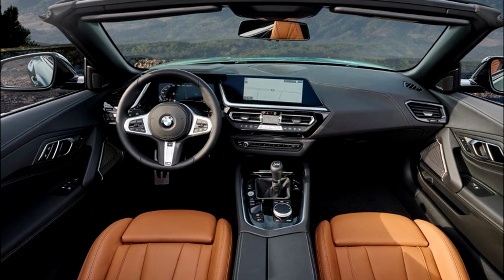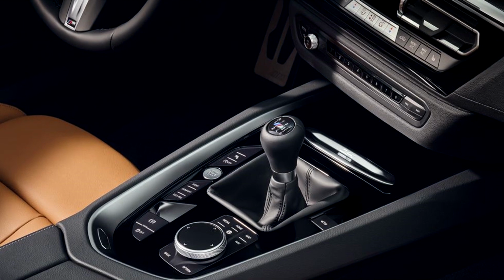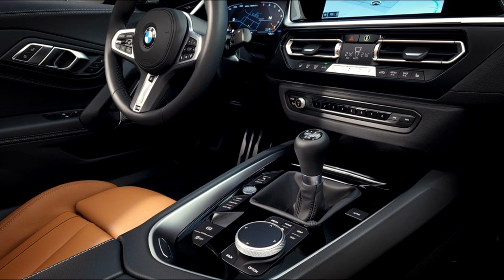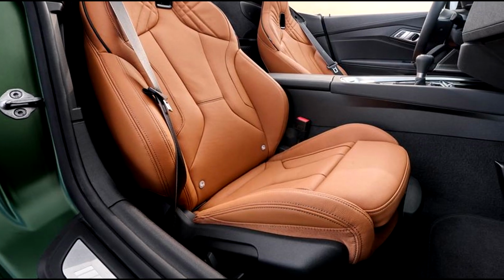The inside of the Z4 is generally praised for its high-quality materials, comfortable seating, and innovative technology features. However, some reviewers mention that the internal room can be a little limited, especially in terms of storage.